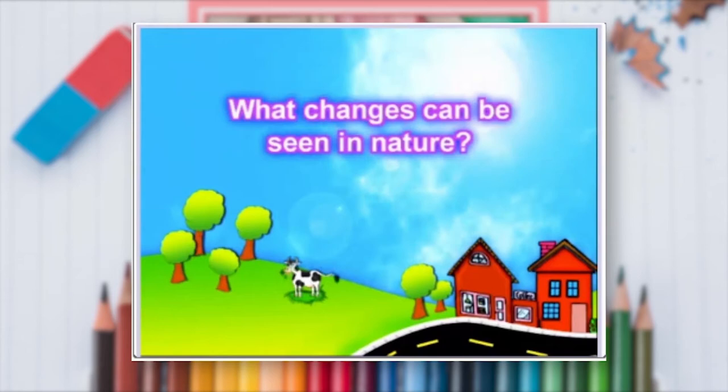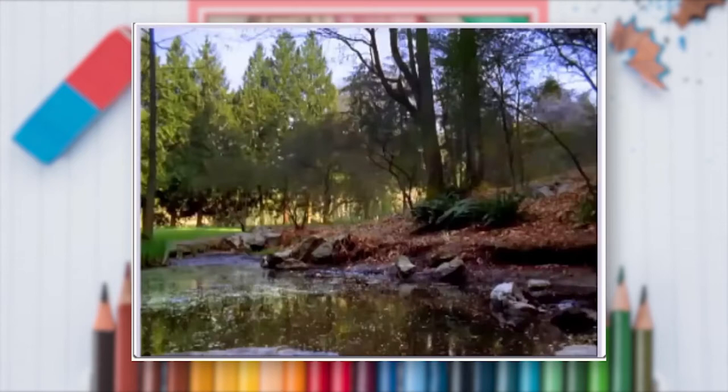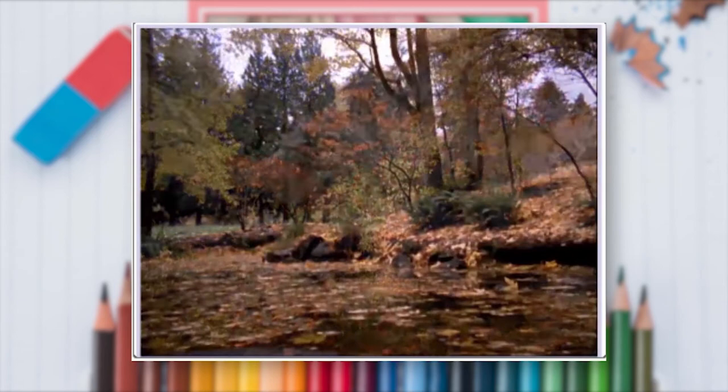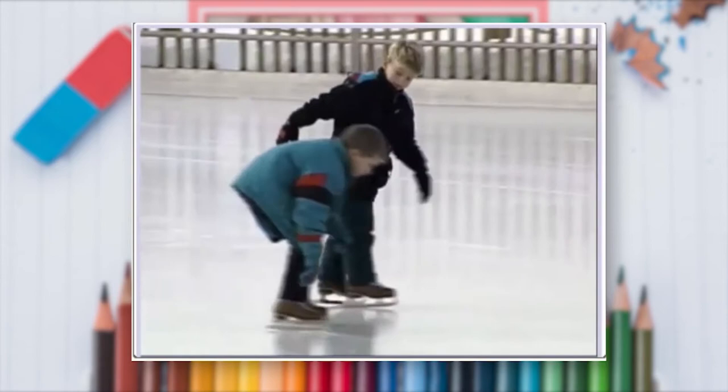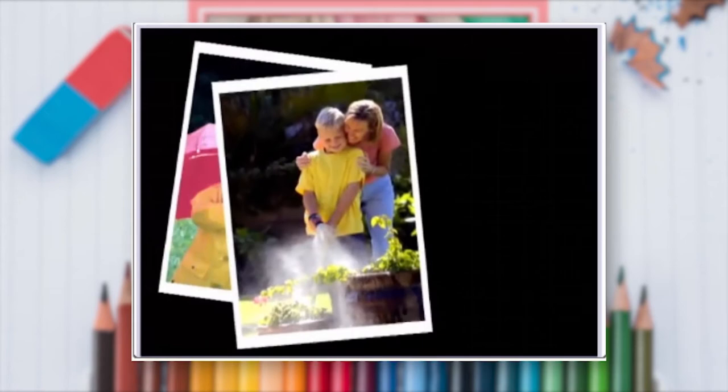What changes can be seen in nature? Well, for one thing, I have to change how I dress. In the summer, I wear shorts. And in the winter, I have to wear a heavy jacket and gloves. Each year, we experience the change of seasons, passing through summer, fall, winter, and spring. With these seasonal changes, our behavior changes as well. We wear different clothes, eat different foods, and use different types of tools. Umbrellas in the spring, garden hoses in the summer, rakes in the fall, and shovels in the winter.